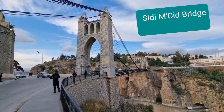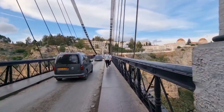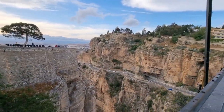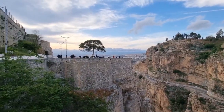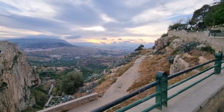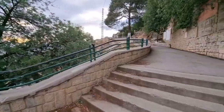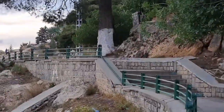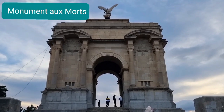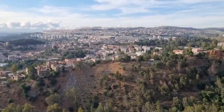City Bridge in Constantine, Algeria. Algeria, for some reason, they paint the trees white at the bottom. On that one as well over there. Actually don't know why that is yet, but I'm sure I'm gonna find out at some point. These are the city of Constantine.